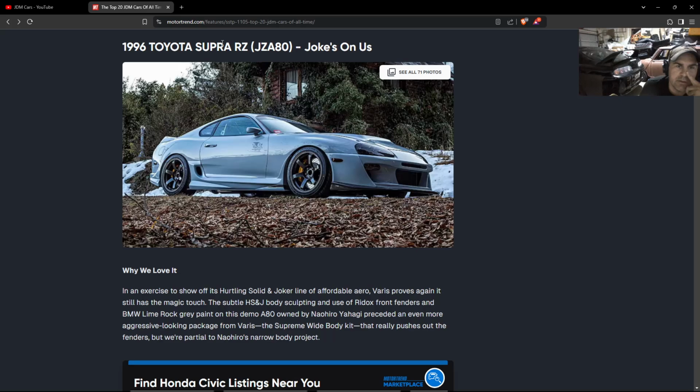1996 Toyota Supra RZ, the JZA80. In an exercise to show off its Hurtling, Solid, and Joker line of affordable aero, Varis proves again it still has the magic touch. The subtle HS and J body sculpting and use of Iridics front fenders and BMW Limerock Gray paint on this demo 80 owned by this guy preceded an even more aggressive looking package from Varis, the Supreme Wide Body Kit. Right? Not bad. Not bad.